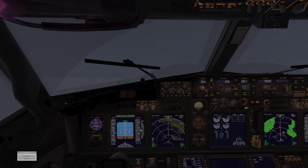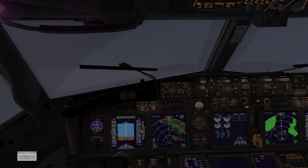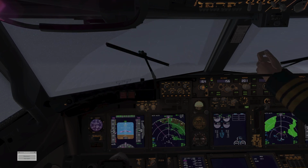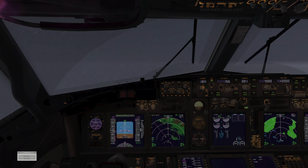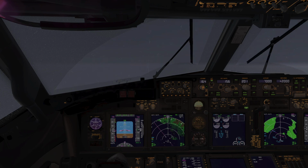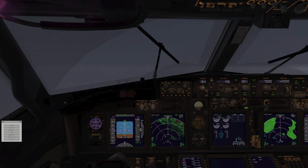Zibo 7378, altimeter 29.52. Contact center on 132.050, bye. Acceleration altitude. Altimeter 29.52. Contact center on 132.050. Goodbye, Zibo 7378.